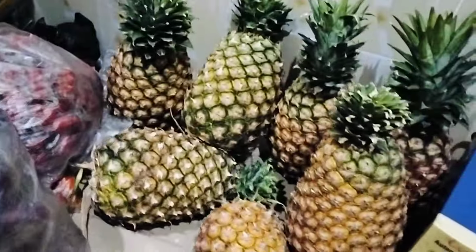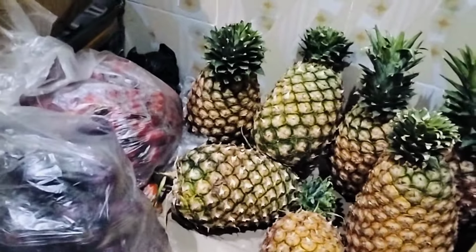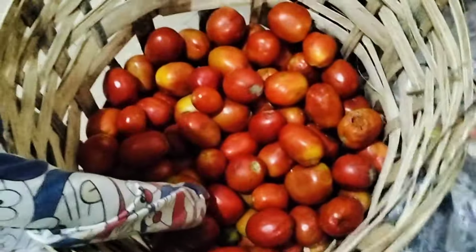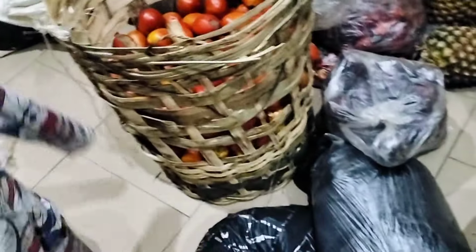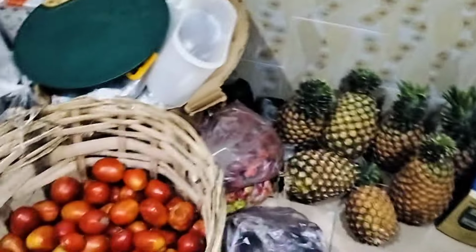At this point, look at my items. This is pineapple. Oh my God, I love this. I literally love this pineapple. Mama, I'm coming, okay? This is tatashe pepper, a different type of pepper. This is the other pepper. Then this is our basket of tomatoes. This is the yam. This is the Zobo leaf. So guys, these are literally the items we bought.